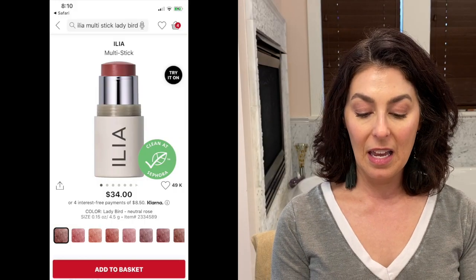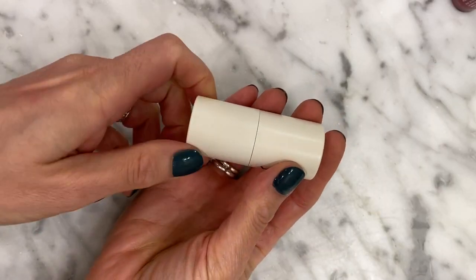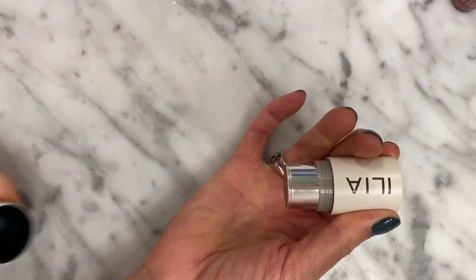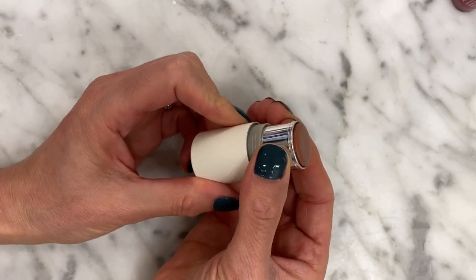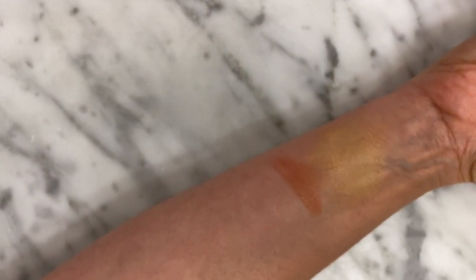Next, I'm using the MultiStick in Lady Bird. It's a neutral rose with pink and brown undertones. It's a creamy multi-stick. You can either use a densely packed brush to apply it, or you can use your fingers, or you can just swipe it right onto your face. Obviously, you get more pigment when you swipe it onto your face. Either way, it's just a wash of color. This one is really hard to overdo.